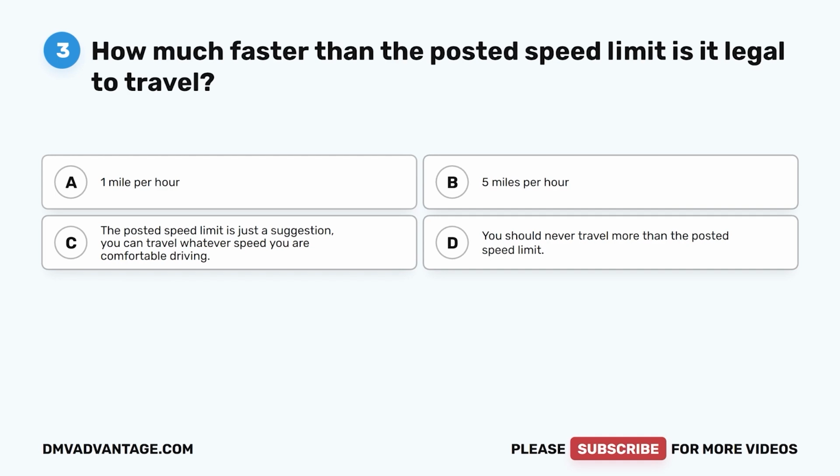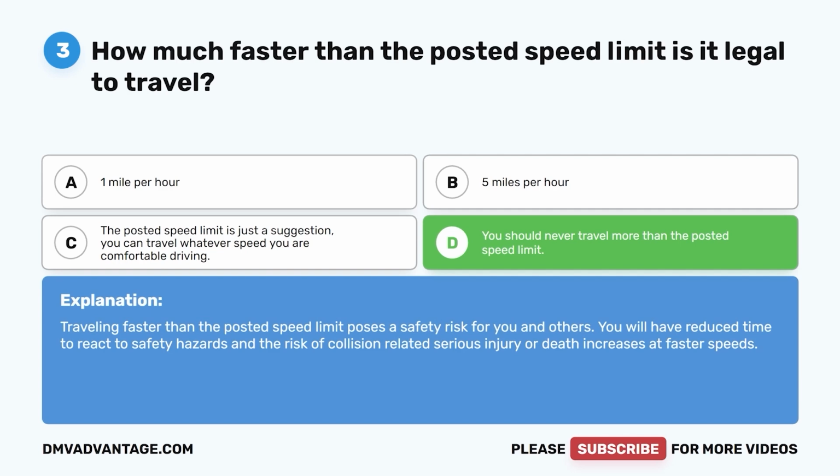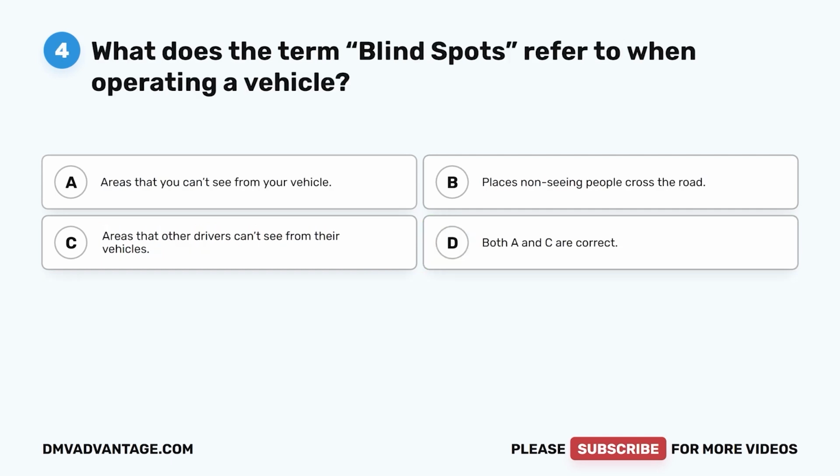Question 3. How much faster than the posted speed limit is it legal to travel? A. 1 mile per hour. B. 5 miles per hour. C. The posted speed limit is just a suggestion. You can travel whatever speed you are comfortable driving. D. You should never travel more than the posted speed limit. The correct answer is D. You should never travel more than the posted speed limit. Traveling faster than the posted speed limit poses a safety risk for you and others. You will have reduced time to react to safety hazards, and the risk of collision-related serious injury or death increases at faster speeds.